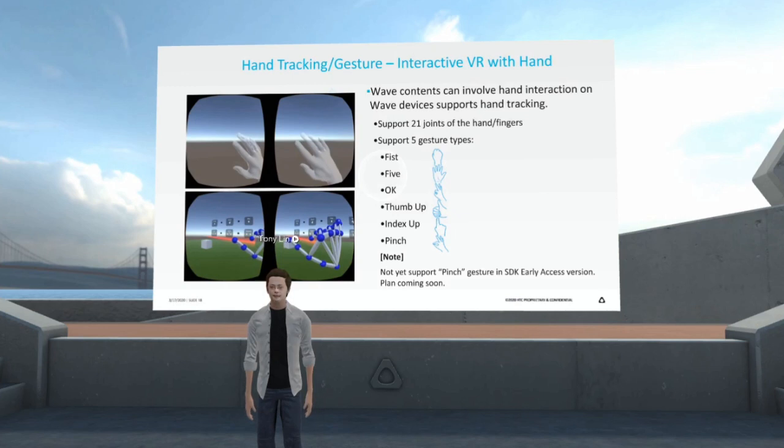In the previous section, Dario has already shown many deeper features and functionality regarding hand tracking and gesture. To recap quickly, it supports 22 joints in a skeleton mode for hand and fingers. In addition, it supports 5 gesture types, and we are going to update the pinch gesture for the next release. In our coming early access version, we would like to work with you and discuss any kind of creative possibility for how we interact with hands to enrich our design.